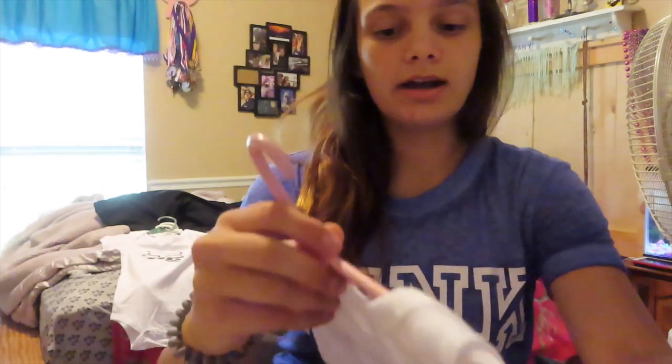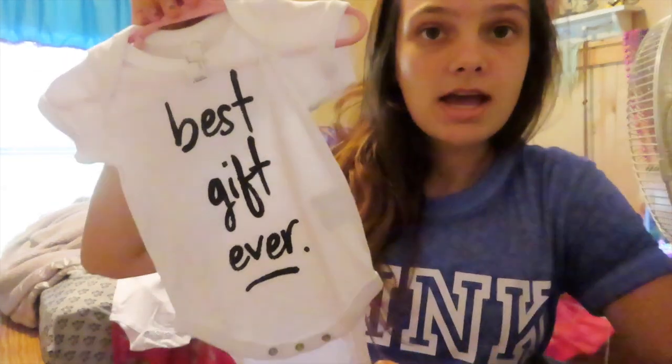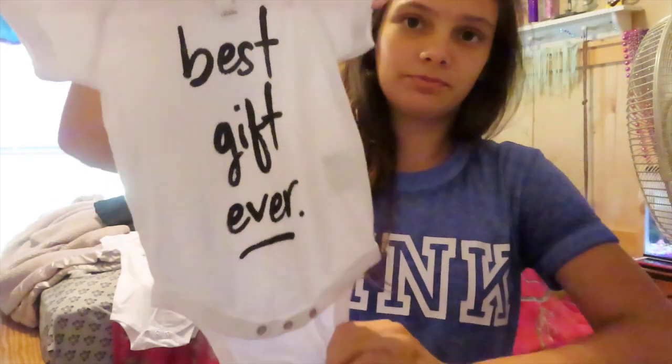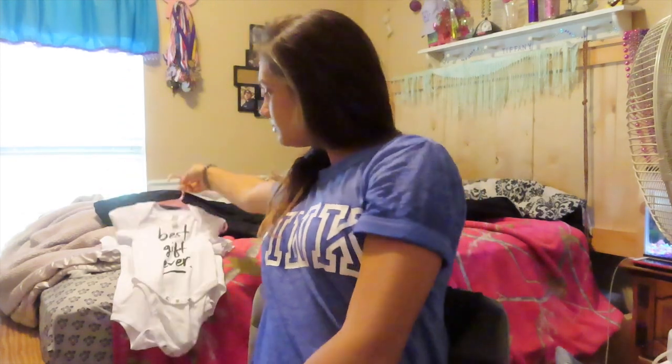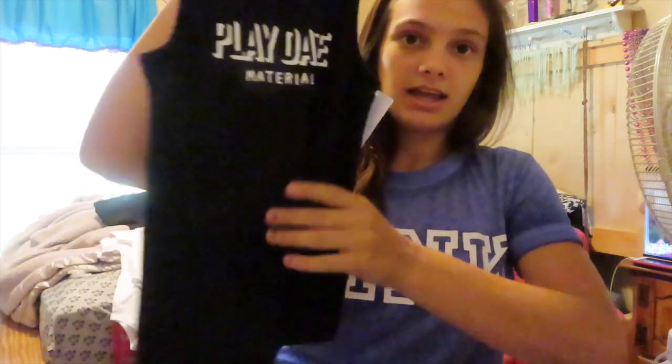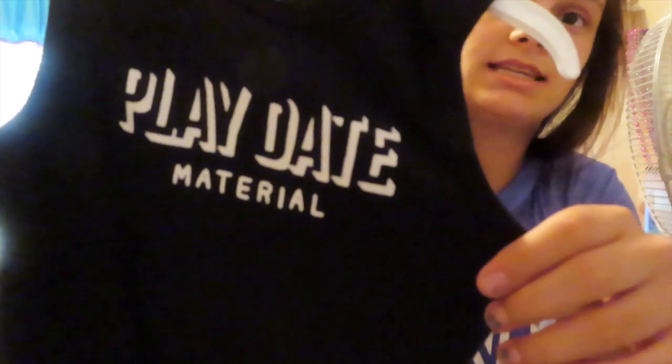This next one I got from my pregnancy center as a gift, and it says best gift ever. How adorable. Just a little white onesie. Dalton found this next one at Carter's and he had to get it. It's just one of those romper kind, and it says play date material.